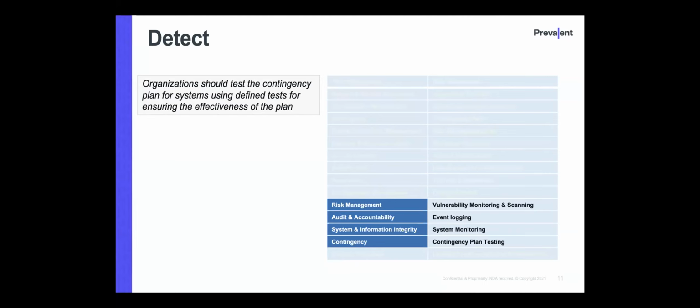And of course, it's important to know, although we say contingency plan, for some organizations, it could be a series of plans. It could be an overarching plan that covers every part of the business, or it could be functional plans that each individual part of the organization has to identify. And in that case, it's making sure that each plan is tested and tested in a regular manner.